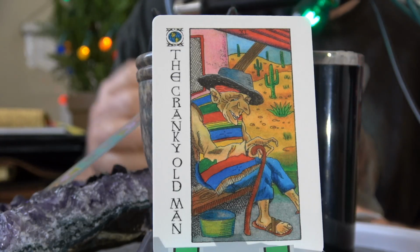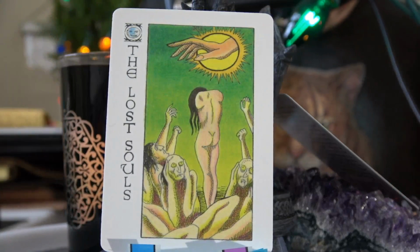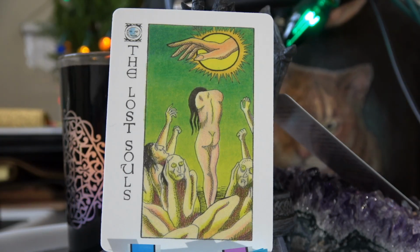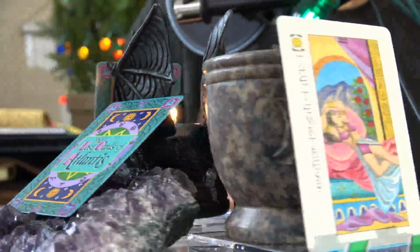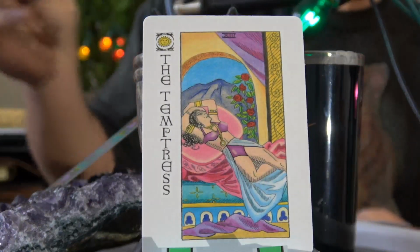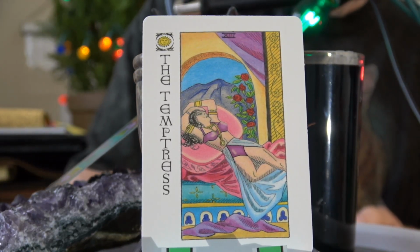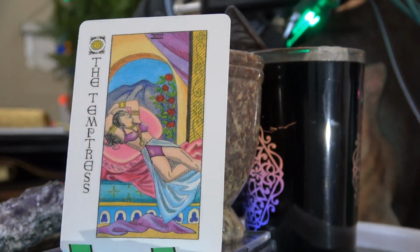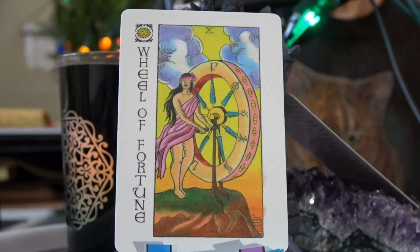The Lost Souls. They do seem a bit lost. The Temptress. Well, I'm impressed. She is a temptress, and thankfully, she's a fully dressed temptress. Improvement. Wheel of Fortune. Hey, a card we recognize. Is she blind or is she peeking? I'm not sure. Blind or peeking? I think she's peeking.